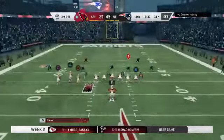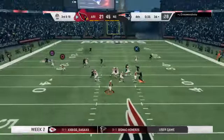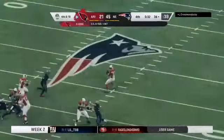This is 3rd and long. Let's go, defense. To throw is King. From the gun, he'll throw. And that is incomplete. Another incomplete pass there.